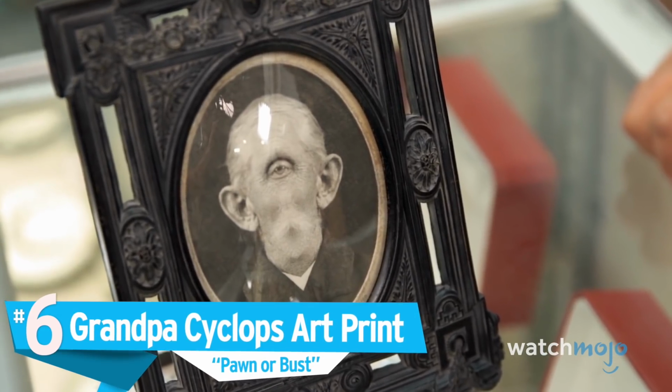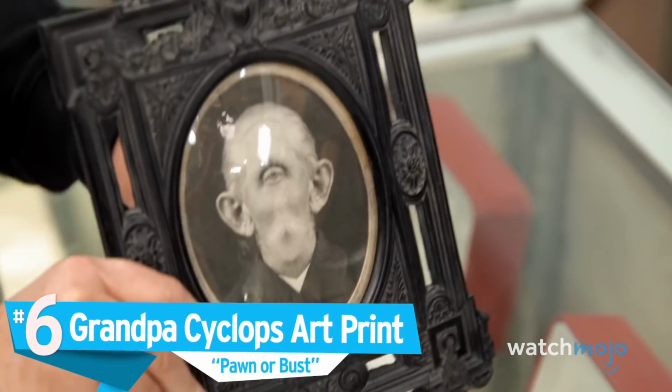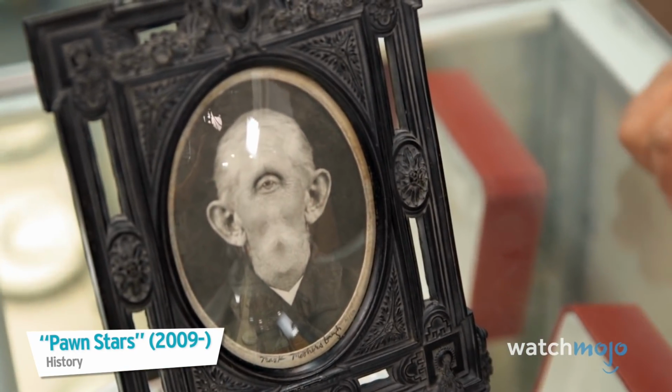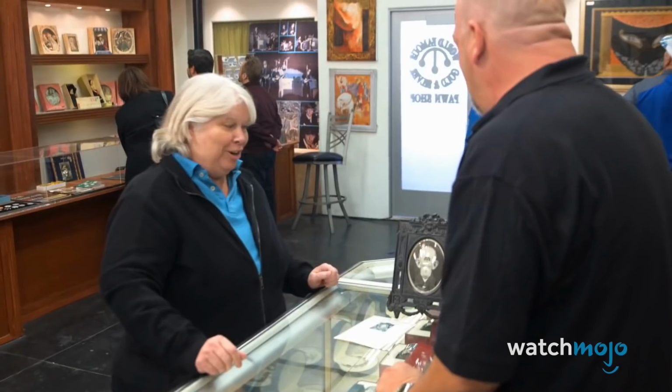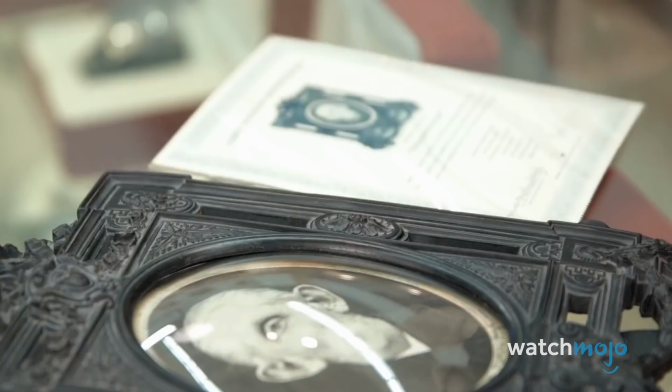Number 6. Grandpa Cyclops art print. What do we have here? We have Grandpa Cyclops. That is weird. I'm assuming he's not related to you. Just look at this thing. We can totally understand why Rick wanted it.